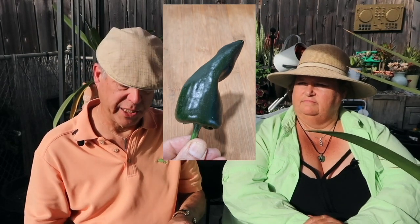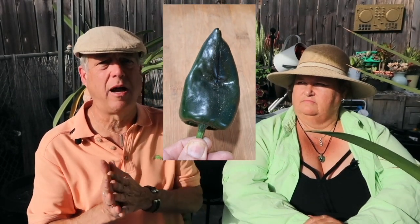We also grew poblano peppers, which are fairly mild. They're about 1,000 Scoville units, but they can be spicy. And they didn't quite get as big as we wanted them to. We wanted to make chili rellenos, and you need a really long one, like a foot long or maybe 8 inches long to make that. And ours came out small, but you can use them in tamales.